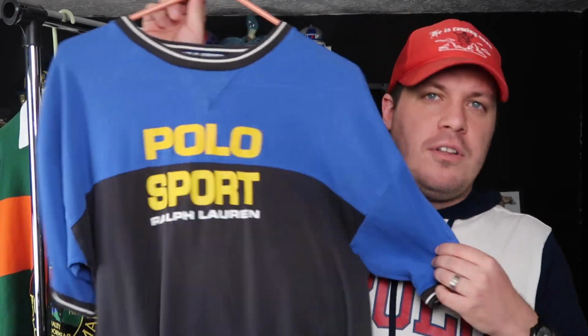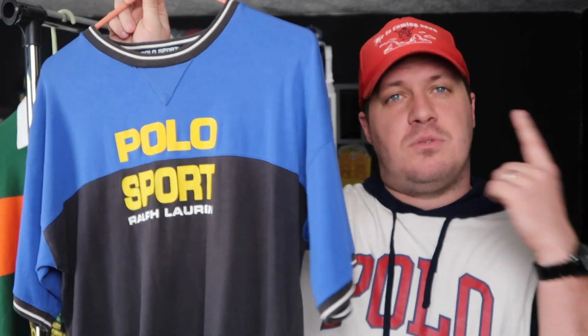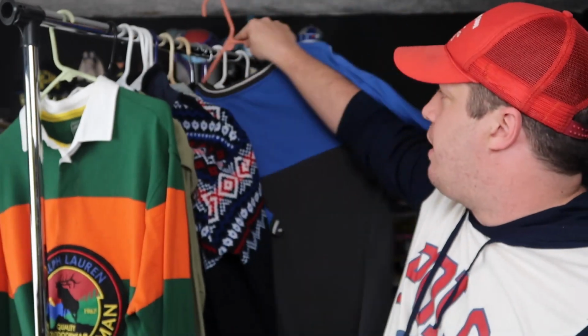So the oldest piece here in this collection from the early 90s has one tag. The piece that perhaps is from the early 2000s has two tags. And the modern piece has like a million tags. So you do the math and tell me which one you think is the oldest. It's clearly the one with the one tag. So while it may not be 100% accurate, it can help you get a better idea.